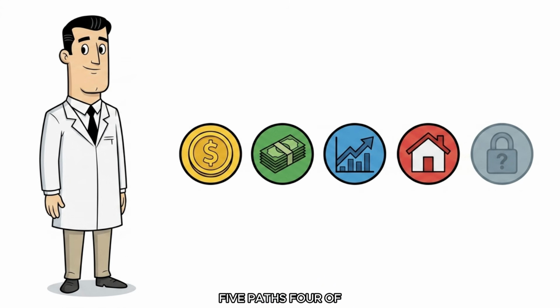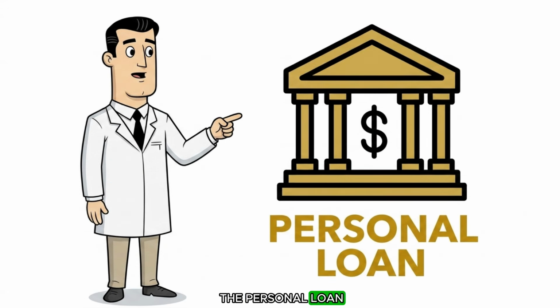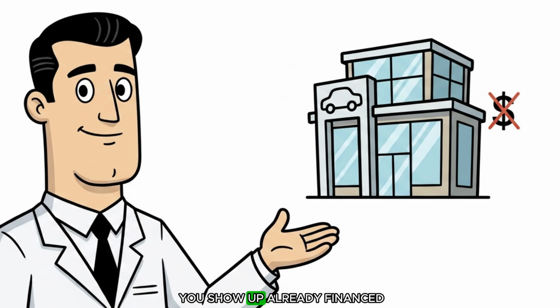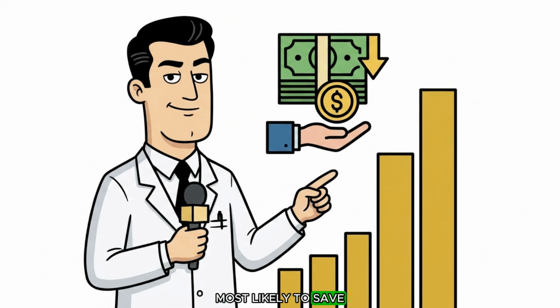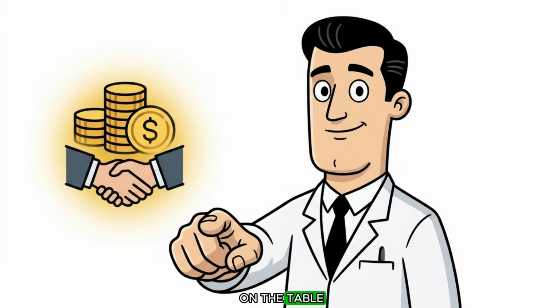5 paths. 4 of them get talked about openly. The one that almost never comes up on its own is the second one, the personal loan you arrange yourself, because there's genuinely nothing in it for the dealership if you show up already financed. That absence of a sales pitch is itself a piece of information worth paying attention to. It's worth sitting with that for a second, because it means the one option most likely to save you money is also the one option nobody in that building is incentivized to bring up. If you want it on the table, you're the one who has to put it there.